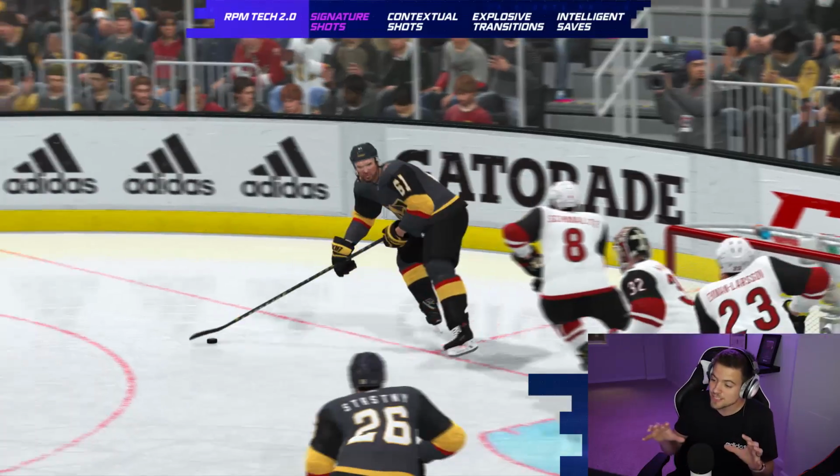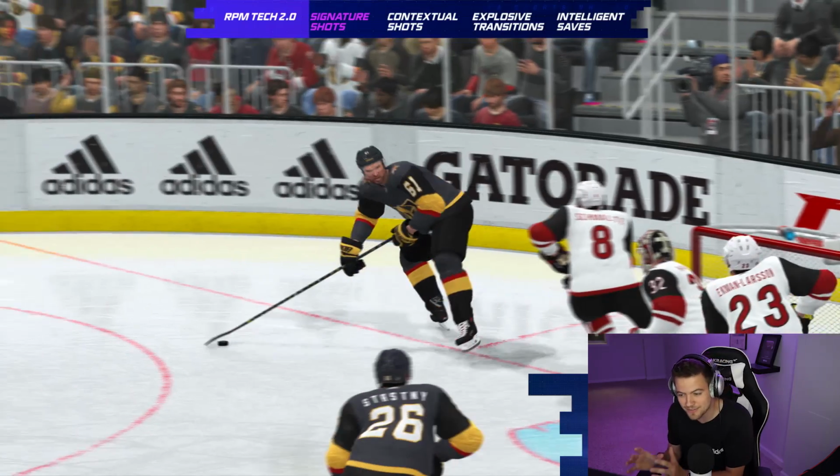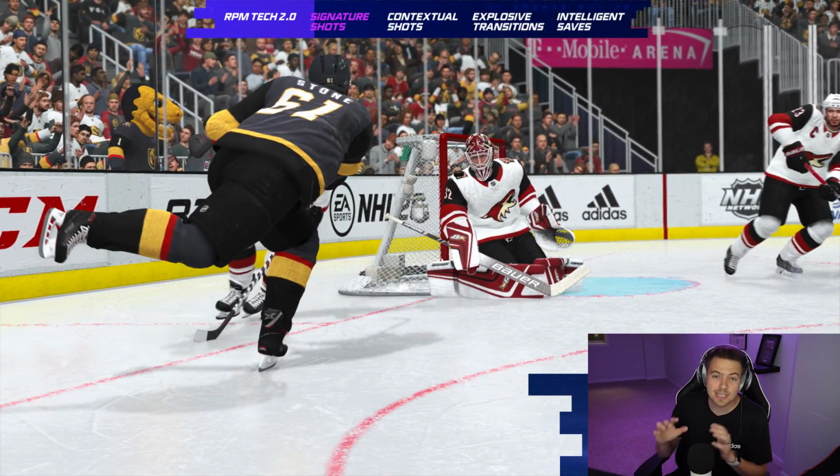Up first, we have these signature shots, which we saw a little bit of in the last trailer. This time, we see a lot more. This right here was one of my favorite parts of the trailer. I don't know what it is about that angle, the wraparound, short side cheese over the goalie's shoulder. Love the look of that.